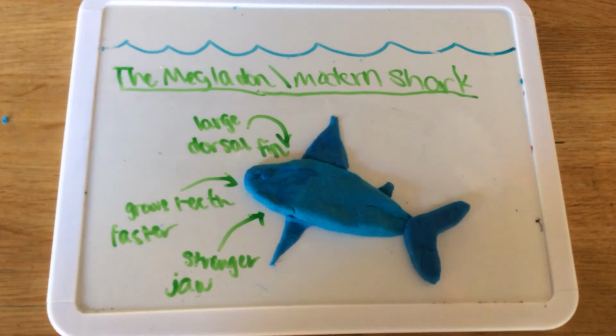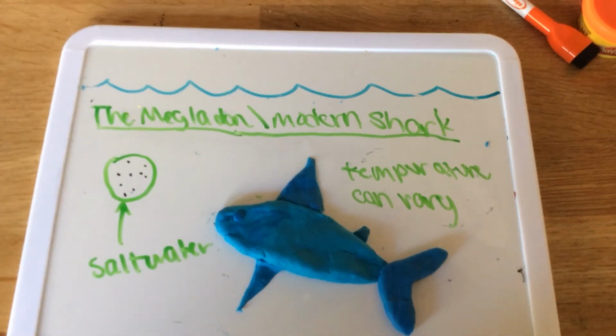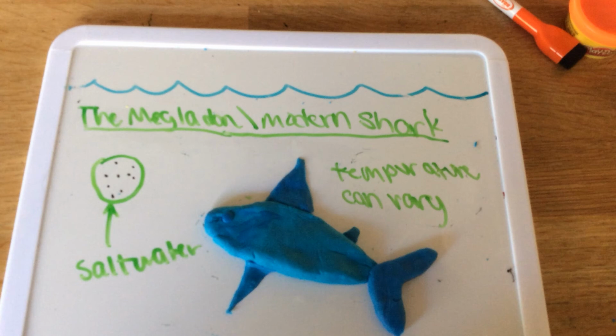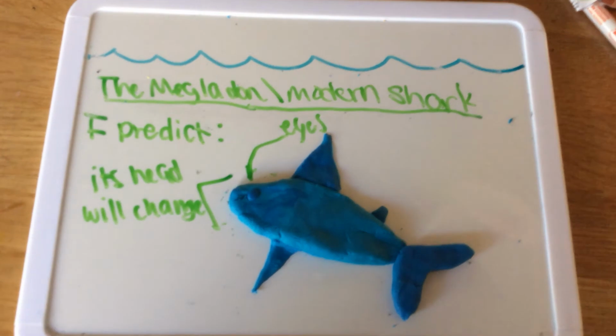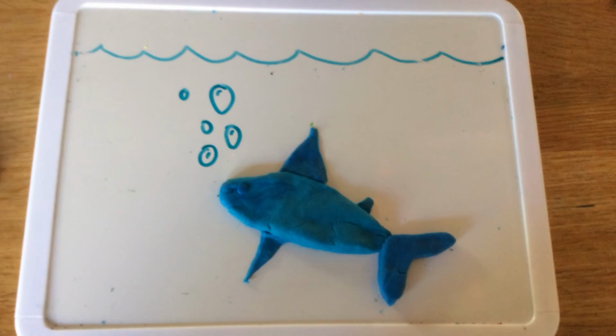The Megalodon has one large dorsal fin and a stronger jaw. Their teeth have the ability to regrow, so multiple sets can grow at one time. The Mako shark can live in many different types of environments, but all sharks live in saltwater. The temperature of the water depends on how close they live to the equator. I predict that the shape of its head will change and the size of its eyes will enlarge, so it can see better in deeper waters.